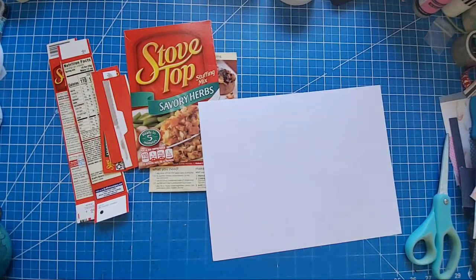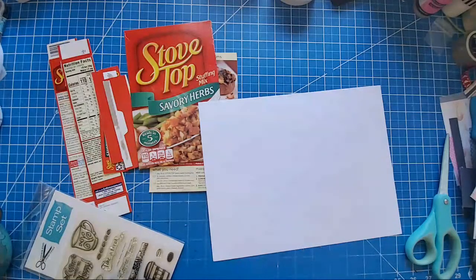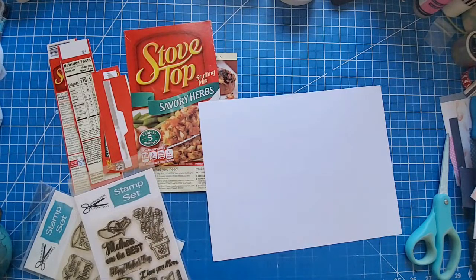Okay, so I'm going to look for the stamp set that I'm doing today. For spring. This is going to be the spring one, although I could use that too. We can do some spring embellishments.